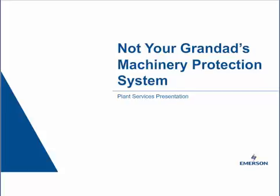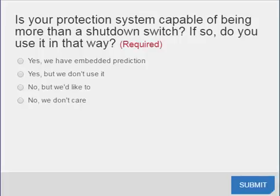But before we get started with the material, I'd like to take just a quick poll. Is your protection system capable of being more than a shutdown switch? If so, do you use it in that way? Please take a few minutes to click on the radio button that best answers the way your present system uses a protection system that you may have at your facility. That would be greatly appreciated. Then we'll take a look at the results in just a brief moment and get an idea of where everyone is at.